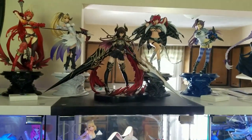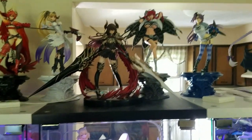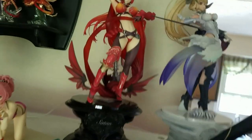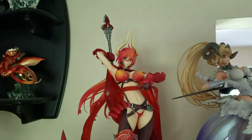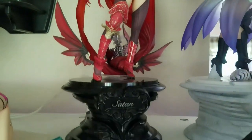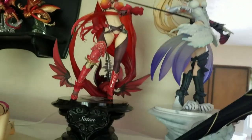Moving over, we start the Seven Deadly Sins set. I refuse to call it the Seven Mortal Sins. I think it sounds stupid. And we threw Forte in for the heck of it because she matches. But yes, we have Satan, the Sin of Wrath. And she is manufactured, I think, by Orchid Seed. I'm not sure which ones are Orchid Seed and Amakuni, but whatever.